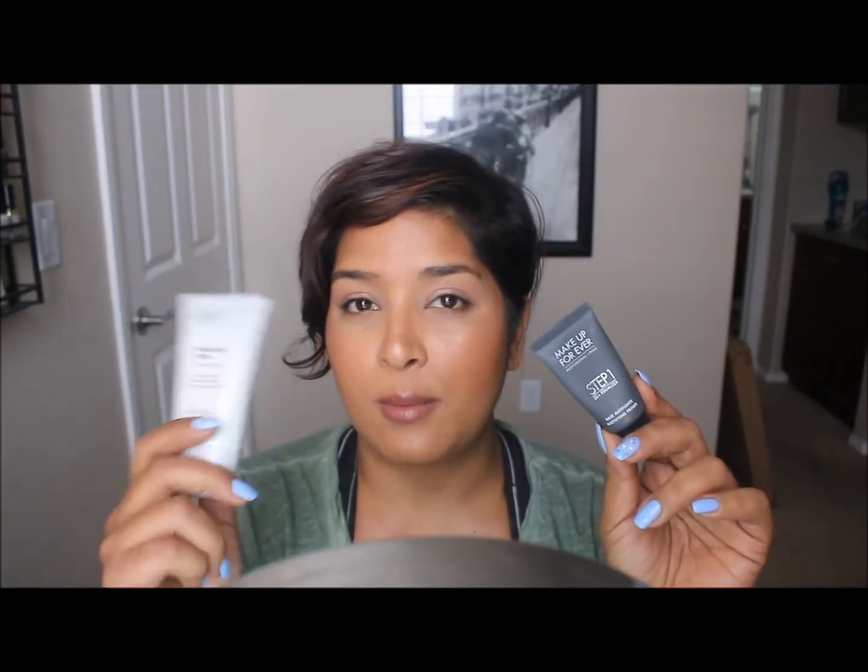And then for primers, I pulled these two mattifying primers. This is the Makeup Forever Step 1. This is the mattifying one, and this is the number 7 Beautifully Matte.